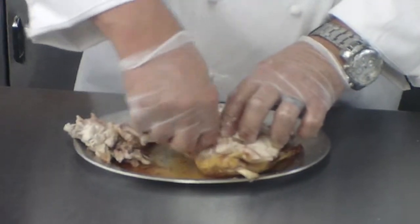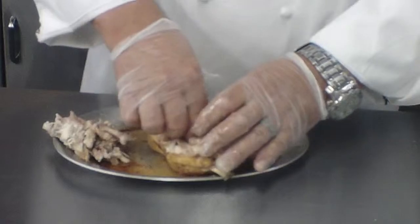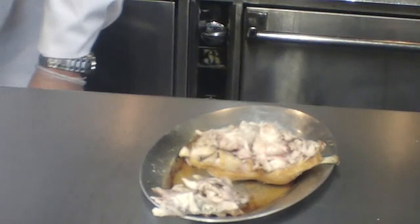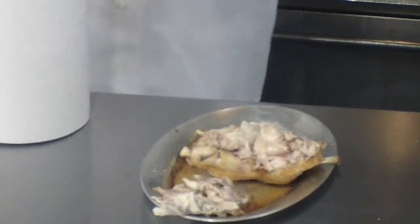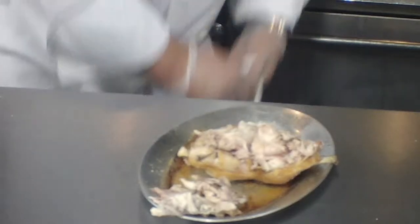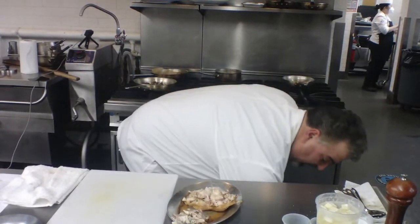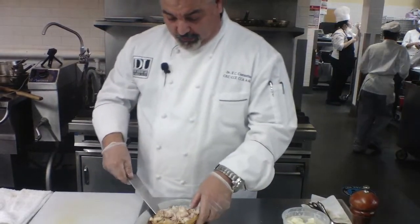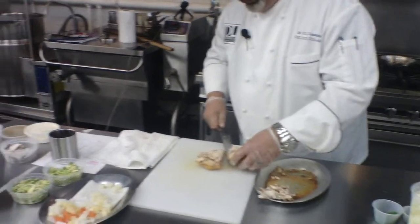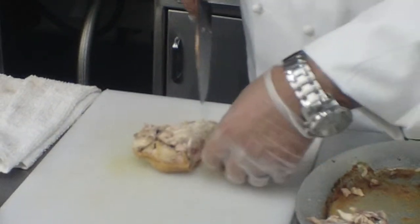The last thing I want to do is remove my wishbone. I could have done this before, either way. Okay? Now, the benefit of cooking the chicken on the bone for a roast is I get maximum flavor and moisture. So we're going to see that now as I cut into this chicken. Perfectly cooked. Look at the moisture. Zoom in on that, son. Zoom in on the moisture coming out here. You can see that? Okay?